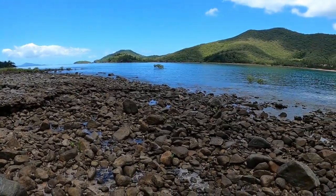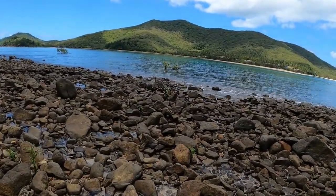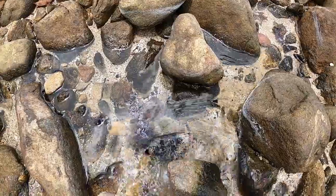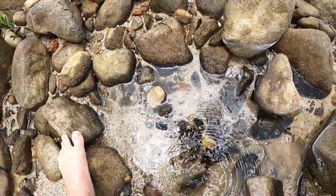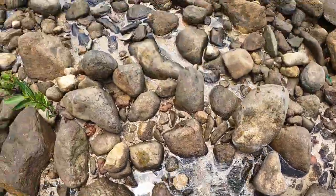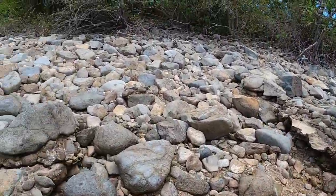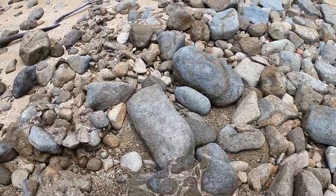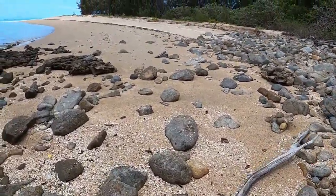Okay. So, down here, looks good. Looking everywhere I step for stonefish. Here we go. Nothing, but there is a pretty cool snail. Put him back. Seems to be nothing in these tide pools though. Bit of coral. All of these rocks are all old.